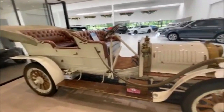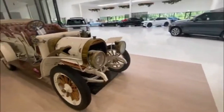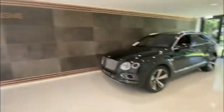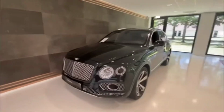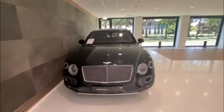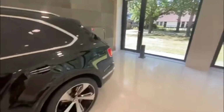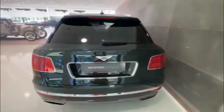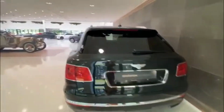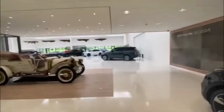Look at this car. Seriously, it reminds me, there was a Mercedes-Benz model. I don't know which specific one, but I was in the Mercedes-Benz Museum in summer. Man, that smell of all the beautiful luxury performance cars. You can smell that. It's beautiful. Bentley Bentayga. And yeah, that's it.